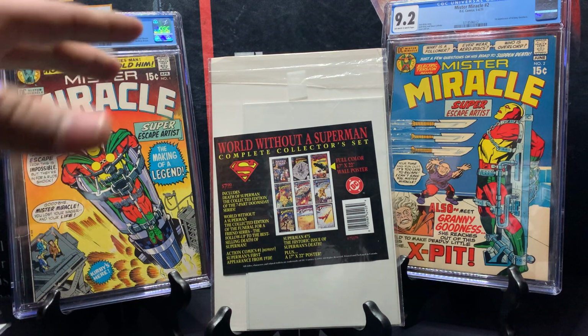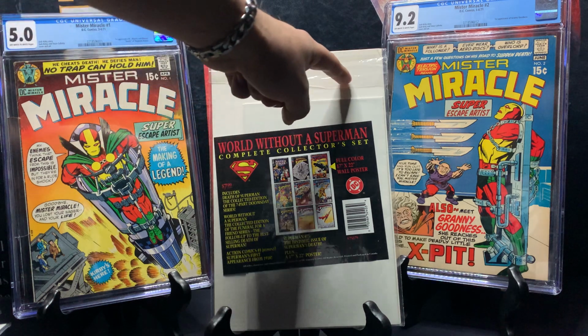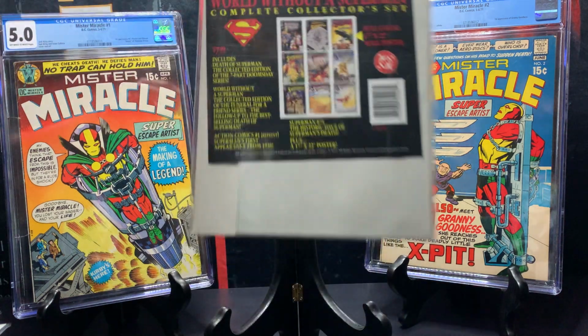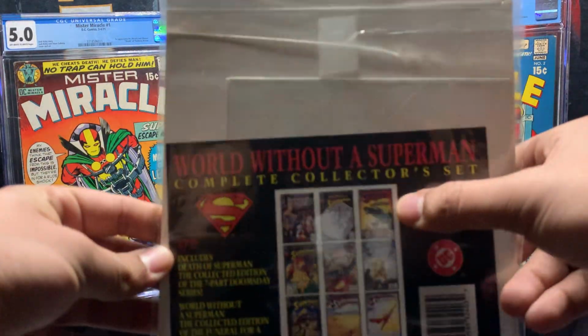So if you buy this comic with that, when that set came out, you get a free poster, and the poster, as you can see, is on the inside. You can see the outline of it. It is in there, and it is the poster where you can see it. It kind of is that poster, but you can't really see it.